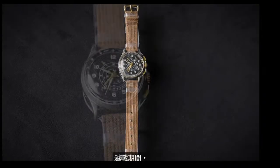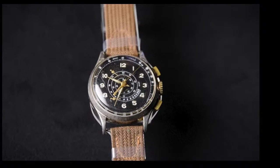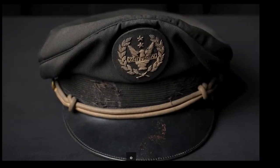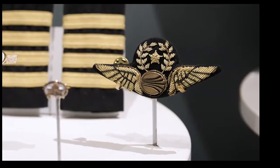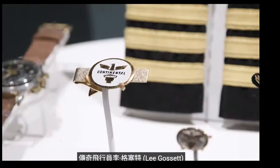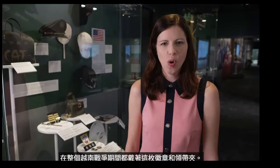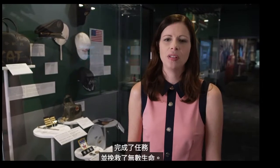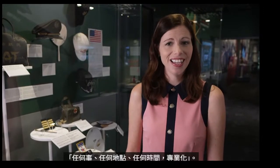This wristwatch was worn by pilots during the Vietnam War who flew for CASI. And the peaked cap, this is very common at this point in history for what a pilot would look like. And this insignia and tie clip were worn by legendary pilot Lee Gossett. Throughout the Vietnam War, the brave crews of these cover airlines enabled missions and saved countless lives. After all, Air America's motto was, anything, anywhere, anytime, professionally.